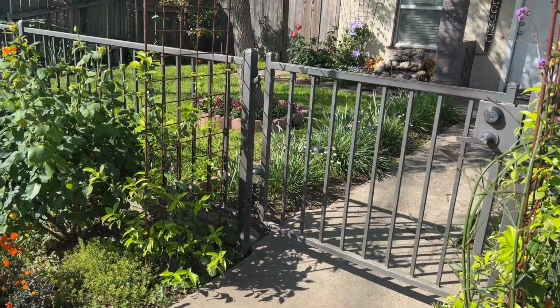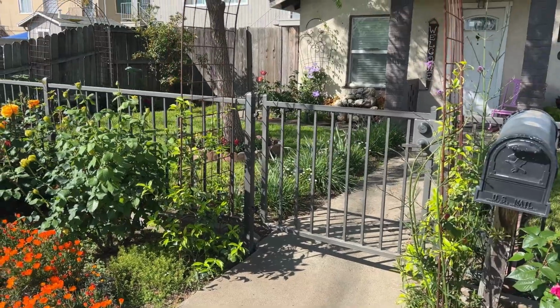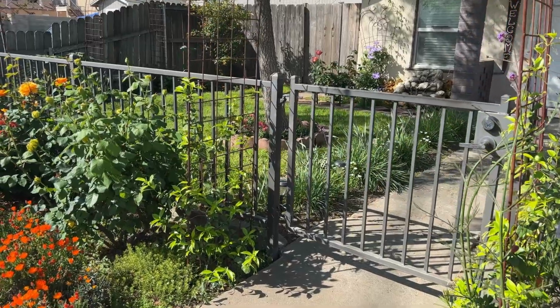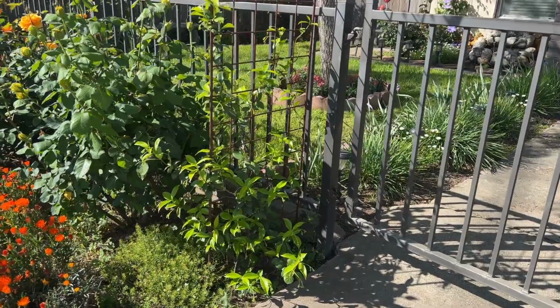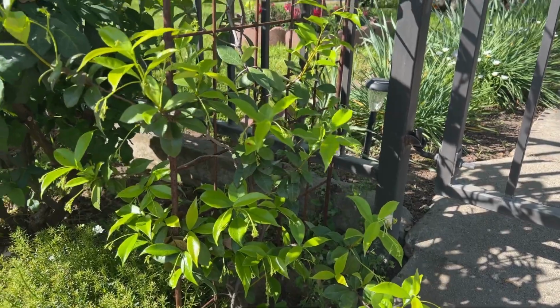If you notice on this arbor, I have star jasmine that is getting ready to bloom. I planted these last year and they established a really good root system, but now they're starting to climb. And if I look closely, I even see little buds.